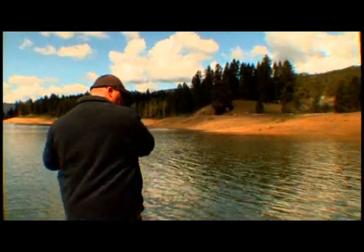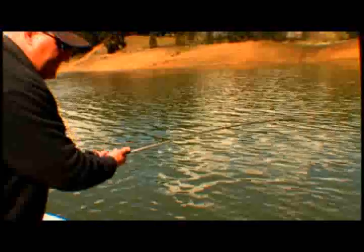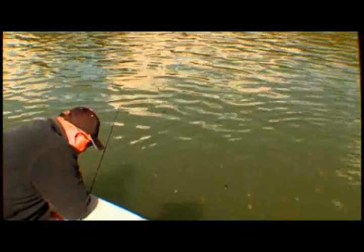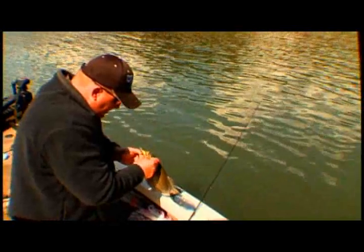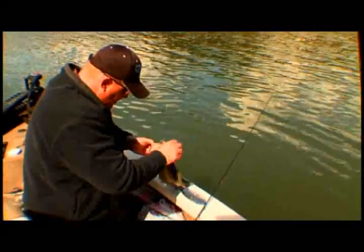Oh, there's one right there, John. Man, right at the side of the boat, bending that cranking rod over. Oh, these are chunky fish, aren't they, John? Yeah, they are. Beautiful. Careful with him, he's right by the eye. I don't want to hurt him here. Okay. Easy, partner. Right there.